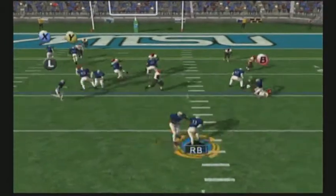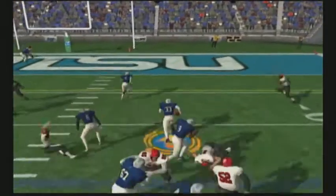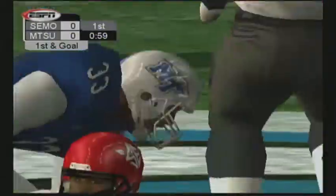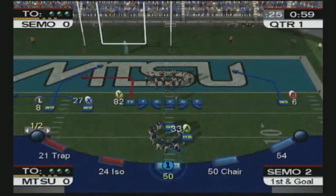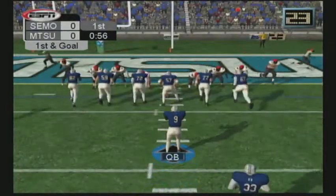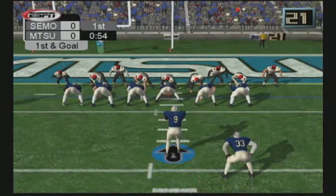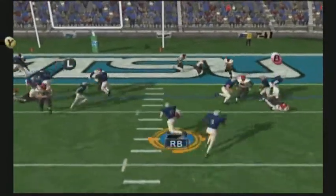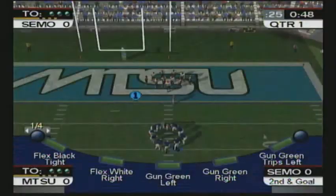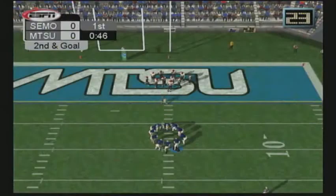Number 33 lines up behind the quarterback. Number 33 will run it. A gain of 12. First and goal. Number 33 is lined up behind the quarterback. Number 33 with the carry. Number 57 makes the tackle to hold them to a short gain of a few.